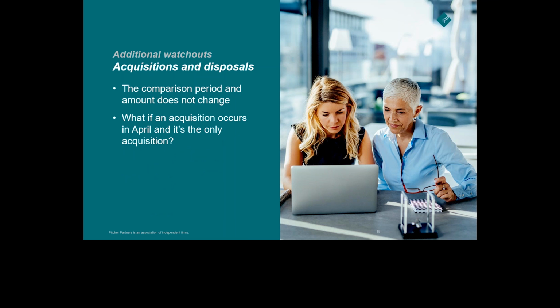So the second question we've got here is, what if an acquisition occurs in April and it's the only acquisition? Now, we think there's a bit of a drafting error in this one. Under Rule 7, sub 4, they've created a special rule to deal with sequential acquisitions. If there's a sequential acquisition and there isn't a month in between that acquisition and the test period, they let you look at the month before. But unfortunately, it refers to it only applying in sequential acquisitions.